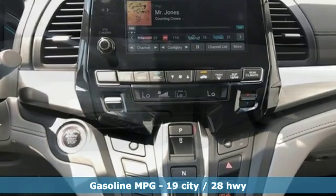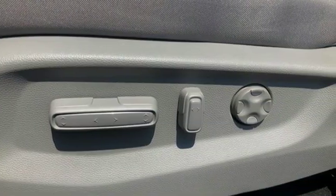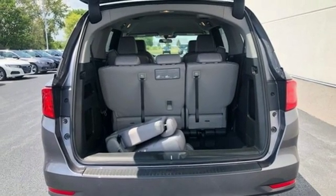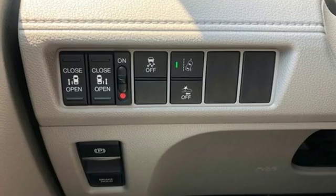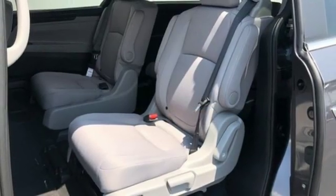Power heated mirrors, dual zone climate control, streaming audio, external memory control, doors and push button start proximity key, front heated bucket seats, automatic transmission, active grille shutters, and V6 engine.